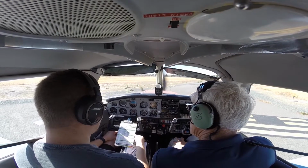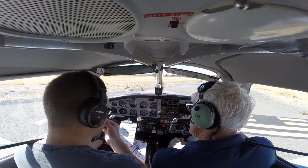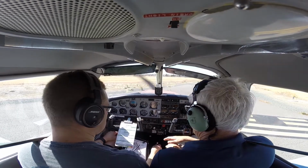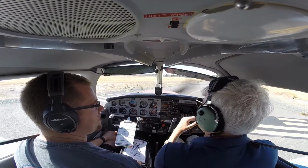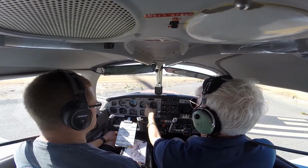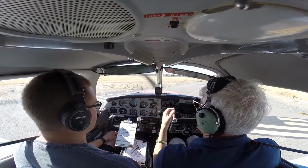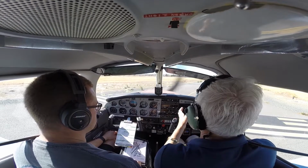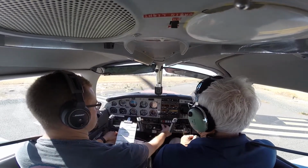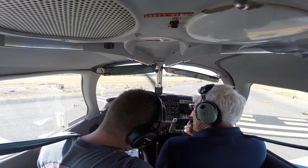Then, that's the normal rotate speed, and we'll also keep it in ground effect a little bit, then retract the flaps slowly when the obstacle's cleared. We'll get up to 70. With the short field, you're worried about a tree or a building at the end, so you've got to get over that. Usually above 100 feet you say clear of obstacle, because most of the charts are based on a 50-foot tree. Then as you're building up speed and level a little bit, you do 1 set of flaps, then building speed, 2 sets of flaps, and you climb out at your best rate of climb.